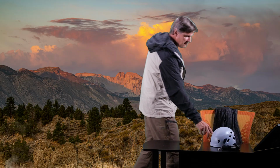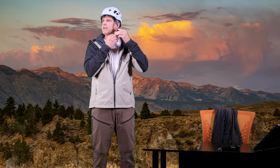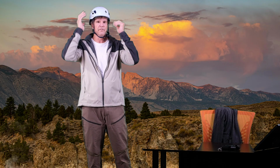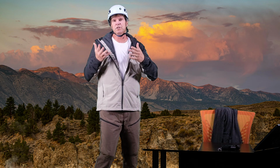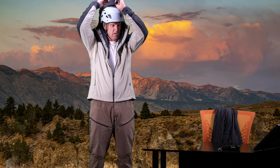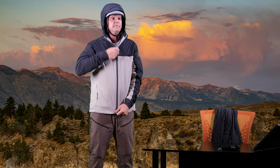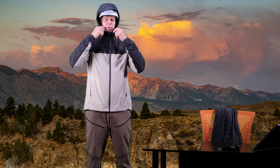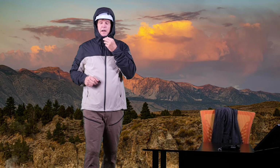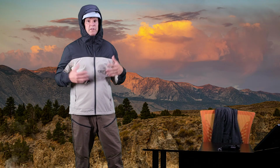Now, is it a helmet compatible hood? Well, I didn't see that on Kuhl's website. However, I have a helmet here. This is my Black Diamond Half Dome helmet. And I'm going to show you how it fits over the helmet. So the hood will fit over the helmet, and it zippers up nicely, and it's not pulling here. It's actually a nice little fit. So is it a helmet compatible hood? Yes, I would say yes. You can wear a helmet with this comfortably.